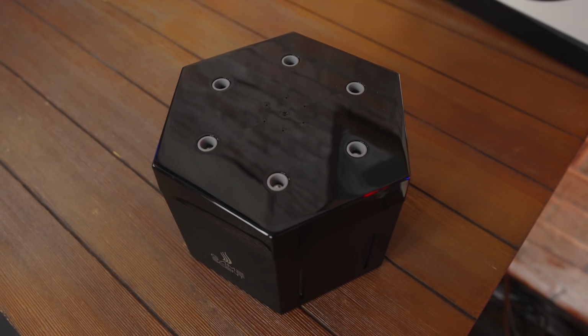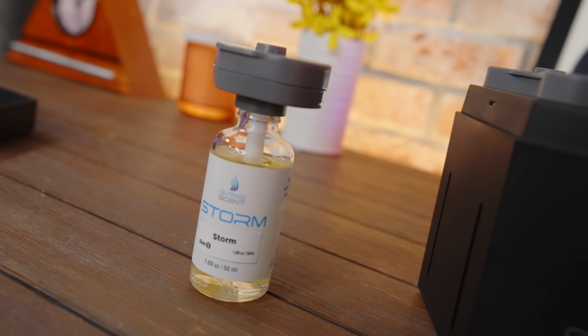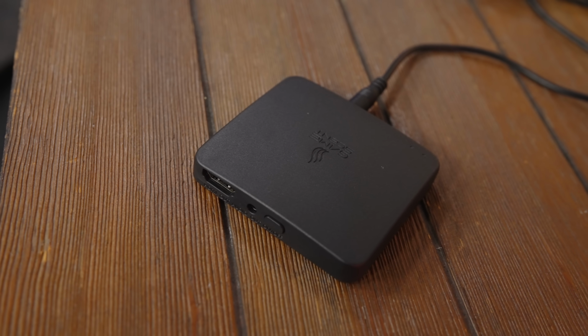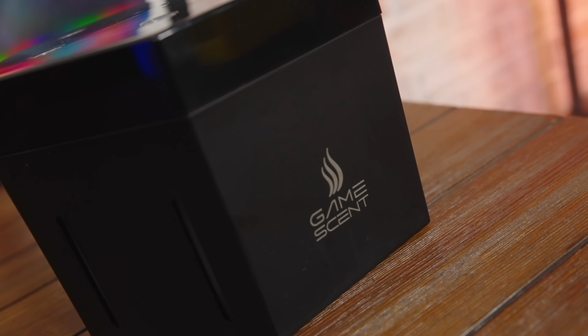The GameScent is okay. That's the weakest part of this whole setup. It's nice to have the smell. I actually will say, it does smell like grass and bombs or whatever in here. It's really annoying to set up. It's expensive to do the little cartridge refills. Not a massive fan of the GameScents.